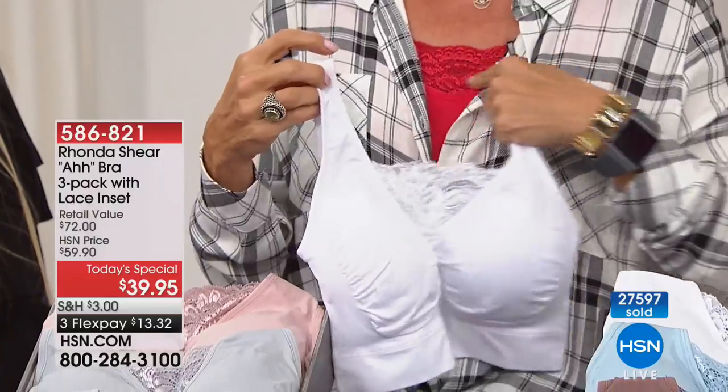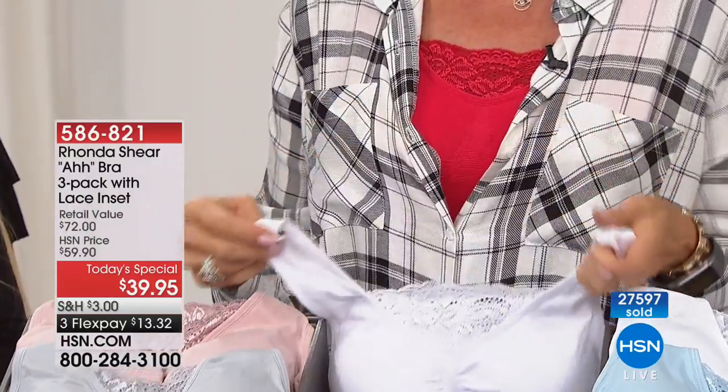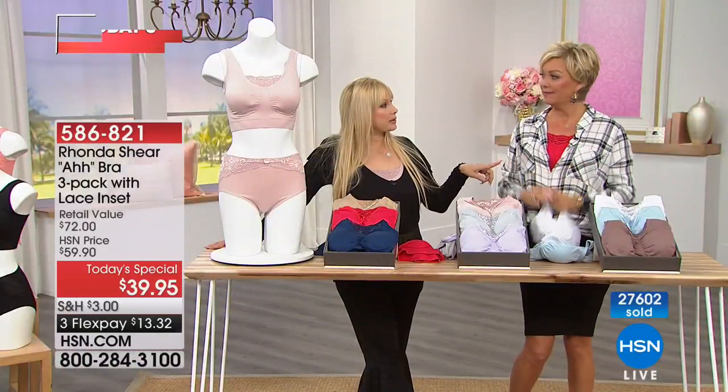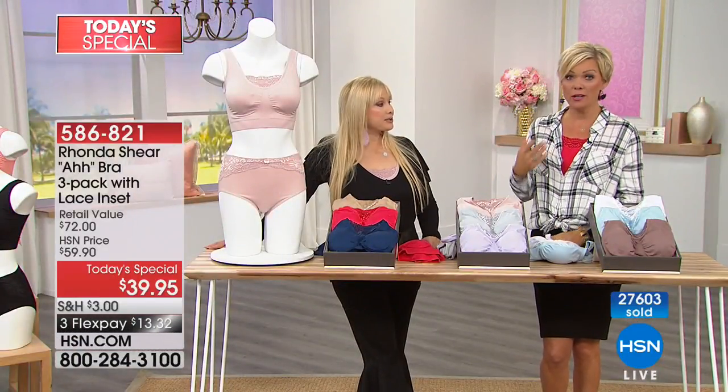And look, it's got your cami too. I'm wearing the red from the primary collection, and that's what I love. It's my bra and it's my cami. It changed this outfit completely, by the way. Thank you. I agree. It's beautiful.